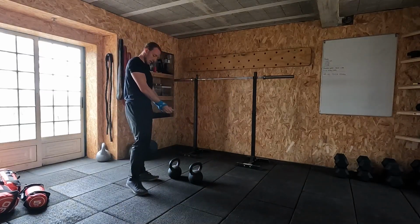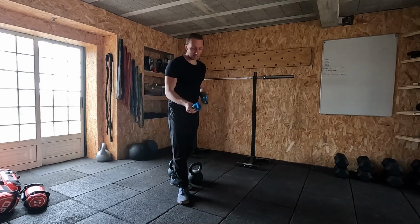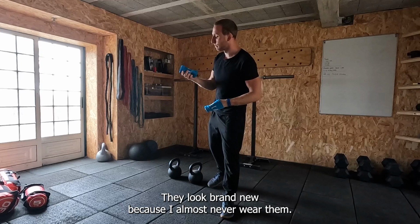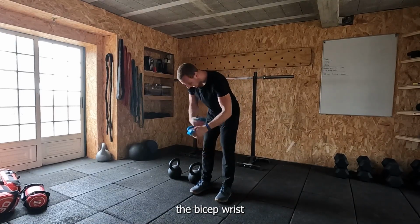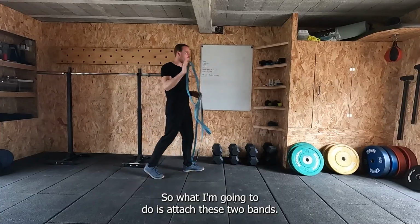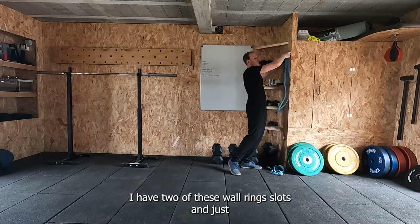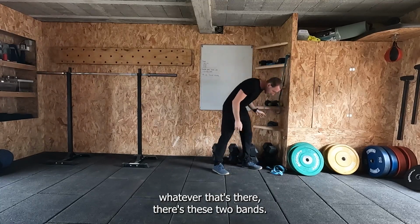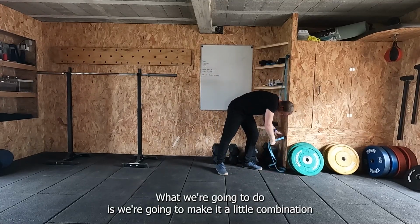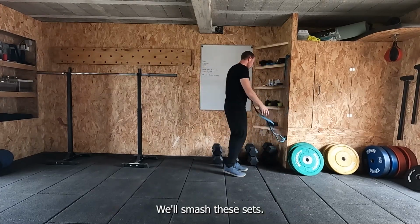Tell you guys that. Let's take these off. They look brand new because I almost never wear them, but for this it's definitely nice because you're hitting the bicep, wrist. So what I'm gonna do is attach these two bands. I have two of these wall rings, slots, hinges, whatever attached here. Attach these two bands, and we're gonna make it a little combination, little smexy set.